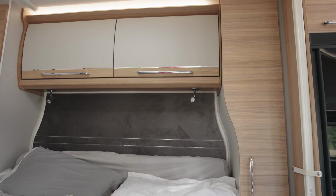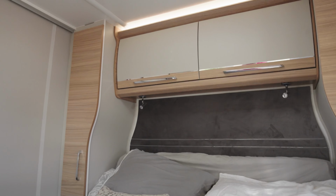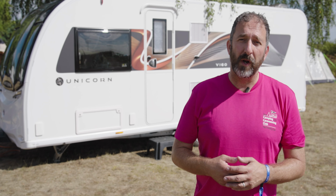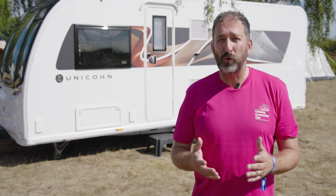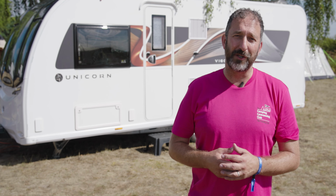There are a pair of spotlights with USBs in this master bedroom, and they're positioned for nighttime reading with a full-height padded headboard. There's a TV point beneath the dresser in the corner, above which is a concealed vanity unit. The hanging space in the wardrobes is rather tight, but there are cubby holes next to each partner's bedtime position.